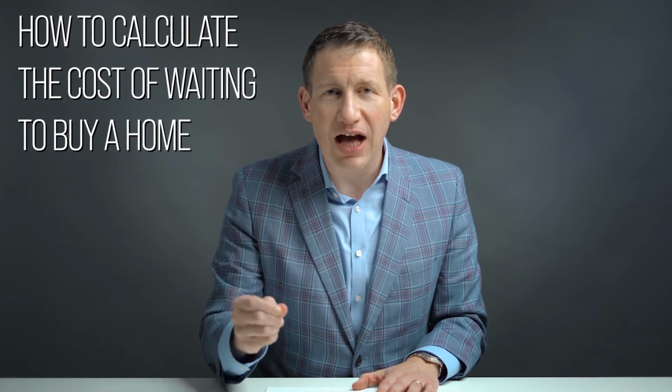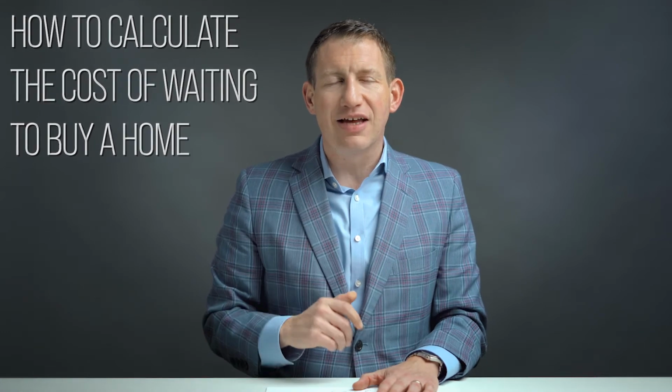And enough agents out there, actually the majority of agents, don't know how to calculate what it costs the buyer who waits in a market like this. And this is something I want to share with everybody, because if you can't calculate this, you're doing your clients a disservice. And what I mean by that is there's a couple factors to look at.